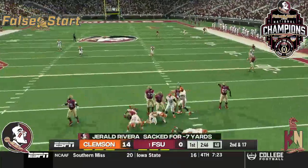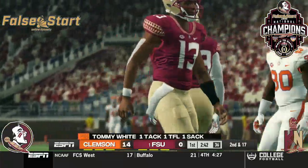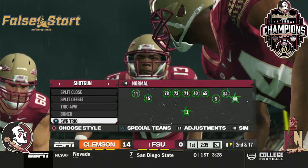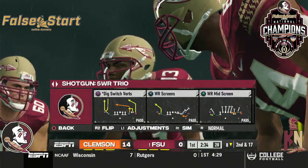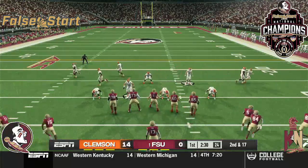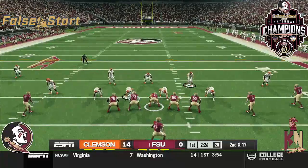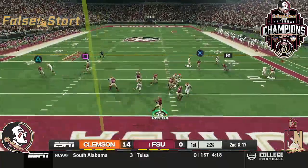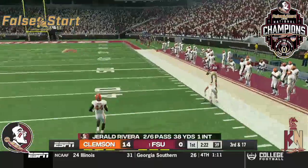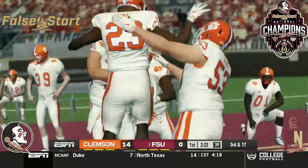He's wrapped up for the sack. Called a loss of 7 yards on the play. That'll make it second and long. Defense looking for another sack in the second down and long situation. They come out in an empty backfield. Throws it to the outside. That's incomplete. Good effort there by the receiver, but just not enough room for him to get a foot down in bounds.